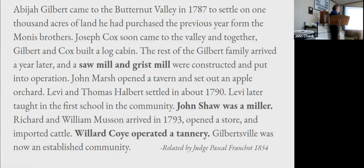Other people arrived with him. Obviously, a sawmill and grist mill were the first things they built. A tavern, an apple orchard, a tannery, and Gilbertsville was now considered an established community.